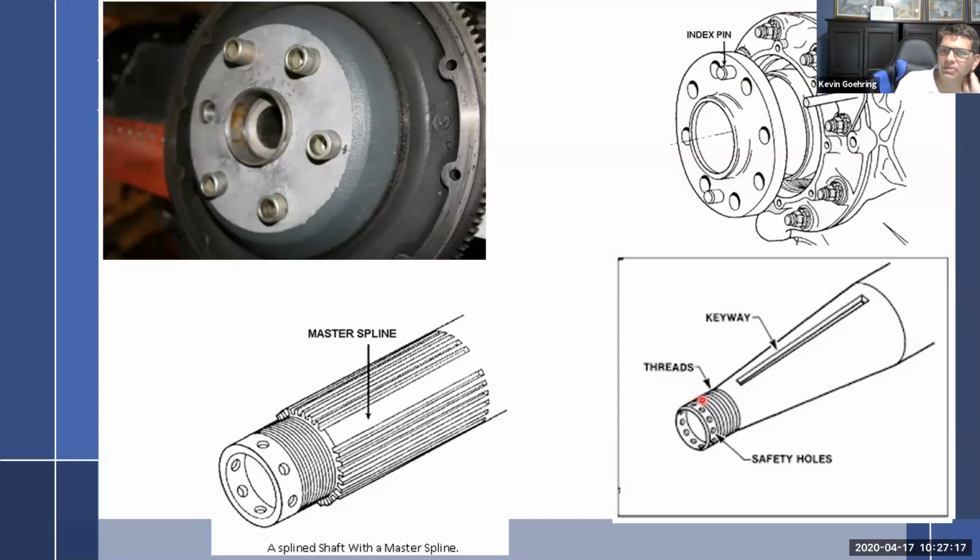So, tapered shafts have a big keyway that help install the adapter, but it doesn't index the prop. It just indexes the adapter. And then the adapter has 6 different ways it goes on. And we already talked about the master spline before. And then you have a hub that goes on that has a dead spline that fits over the master spline.